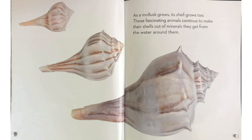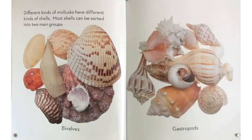As a mollusk grows, its shell grows too. These fascinating animals continue to make their shells out of minerals they get from the water around them. Different kinds of mollusks have different kinds of shells. Most shells can be sorted into two main groups: bivalves and gastropods.